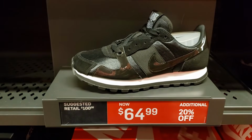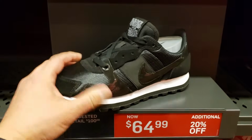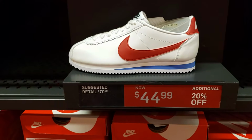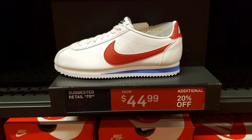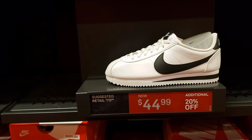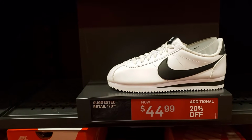I don't know what these are called. What are these? The Nike V-Love OX. We've seen this a few times, but these look super old school. They look kind of cool. Good price. Wow, under $40. That's the cheapest we've ever seen these Forest Scouts. Dang. Regular Cortez, man. All white and black. $45. Under $40 after 20% off. That's what's up.